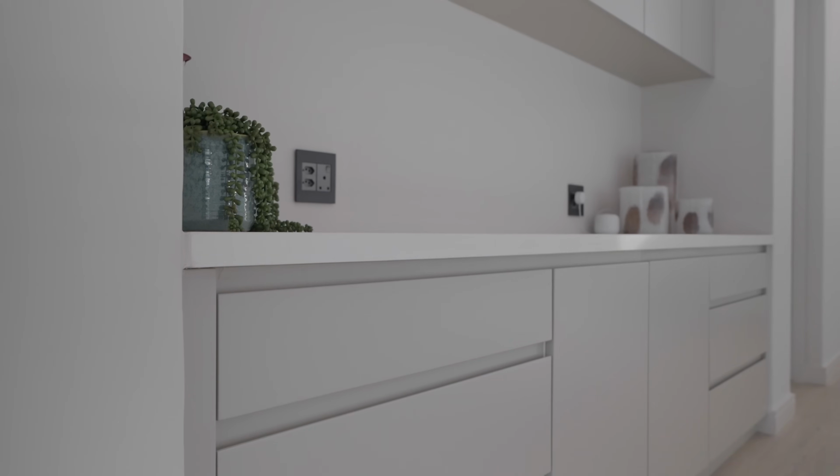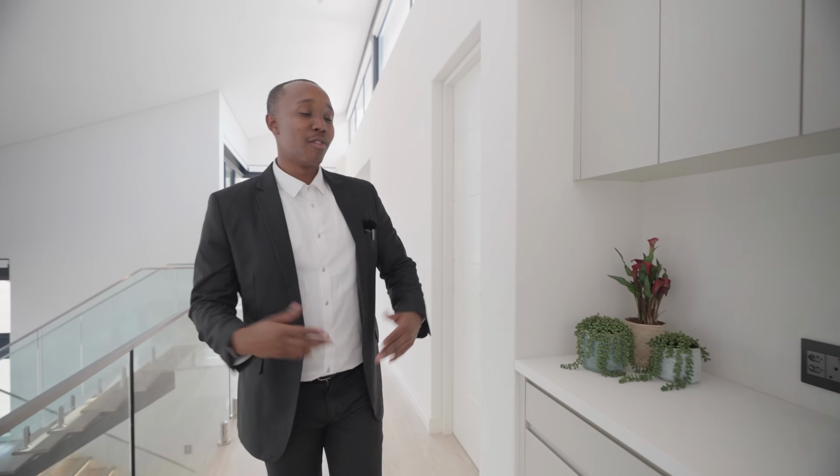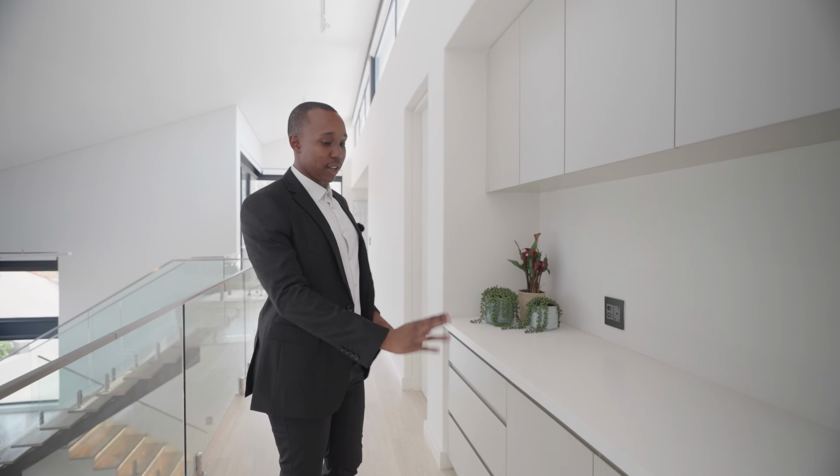So let's step back into the hallway. We have another section on this side. This could be more of a coffee station. You can install your coffee machine, microwaves, that sort of thing, if you want to go up and down the staircase. And then you have that similar sort of palette that we saw in the kitchen, with beautiful cabinetry all around.